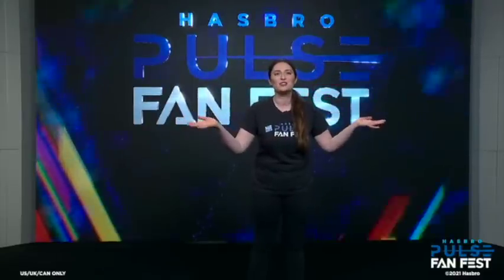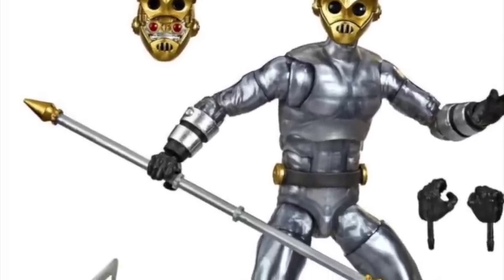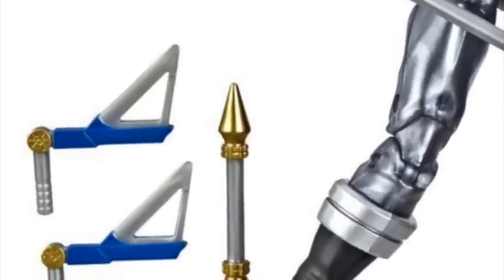Will the blue Zeo Lightning Collection figure have his tonfas made with another character, or are they off the table? Great news for you. The Zeo Blue Ranger's tonfa weapons will be included in a pack with one of the new Lightning Collection figures that will be released in early 2022. So stay on the lookout for the opportunity to punch up your collection with these great weapons.